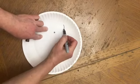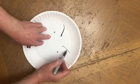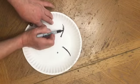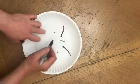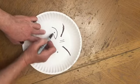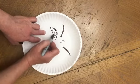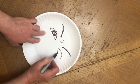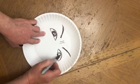Our next facial micro expression mask is one you definitely want to watch out for. This one is anger. And a key to anger is seeing the 2 or 3 little wrinkles in the middle of the eyebrows. And the eyes may be pinched a little bit. They're looking a little tight.